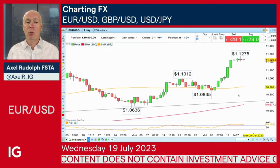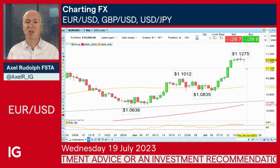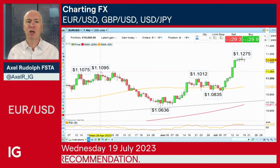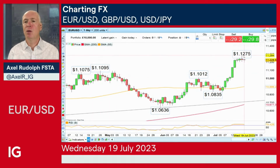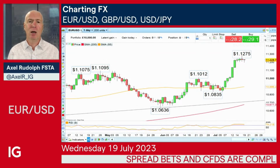Support basically is today's intraday low. That came in at 111.96. If we were to fall through here, then there really isn't much support until we get down towards the April highs of 110.95. So even if we see a little bit of a retracement here, the uptrend is really strong, is likely to continue in the days and weeks ahead.